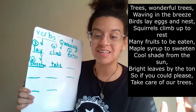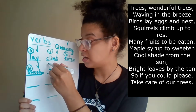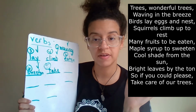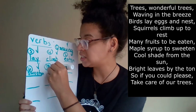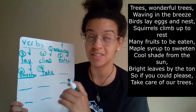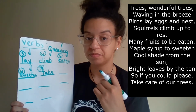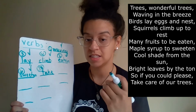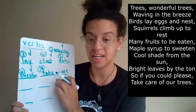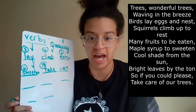So if you could please take care of trees. So if you put take as, I'm sorry, that's sentence 1, 2, 3, 4, 5, 6, 7, 8, 9, 10, as your last verb, great job. So take, the word take itself is a verb, because you can actually take something. But in this sentence, to take care is actually the action that's happening. Because taking care of trees is an action that you can actually do.